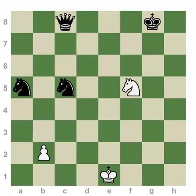And so, in summary, a double attack is the act of moving one piece to attack at least two enemy pieces at one time, with the fork being a term we use to describe a double attack by either the knight or the pawn.